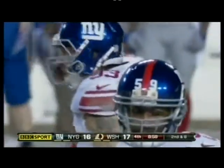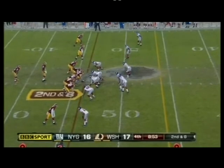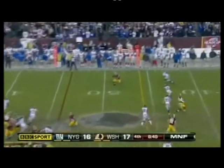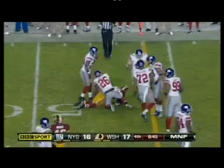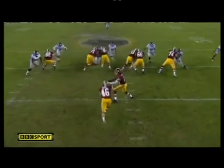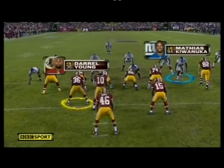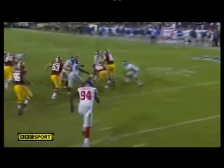Robert Griffin continues to put these defensive ends of the Giants under tremendous stress and conflict with this option game. Backing up to throw. Caught by Garcon, a couple of yards shy of the first down. What do you tell the defensive end if you're the defensive line coach of the Giants? Jason Pierre-Paul, the tight end blocks down, you close. Oh, nobody has the quarterback. Then it's Mathias Kiwanuka. Right tackle blocks down. You don't close, and they hand the ball off to Morris.